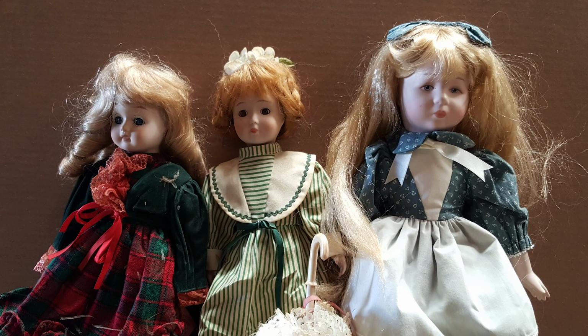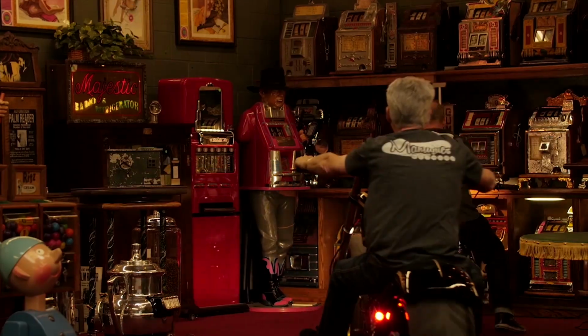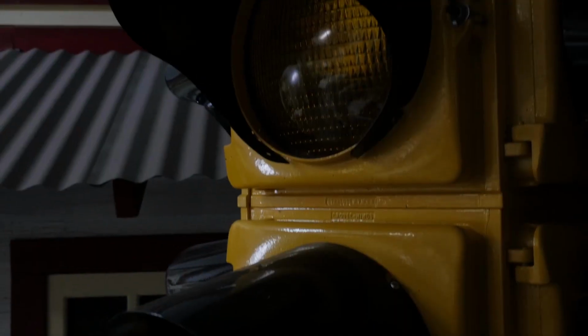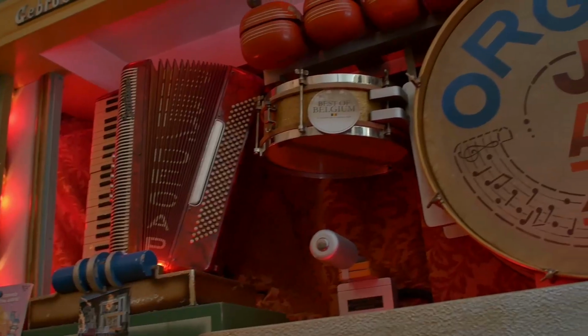These are antiques. These are Mantiques. Antique, Mantique. These guys sell Mantiques. This is their store. We're bringing stuff every day, in and out. We're shaking and baking. These are their customers. Give me the rundown on the GMC. This lived in a bar in Ghent in Belgium.